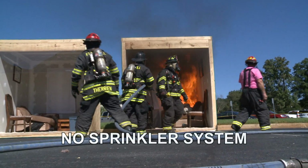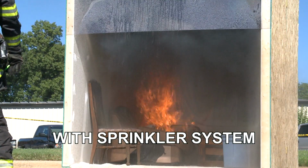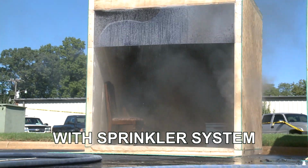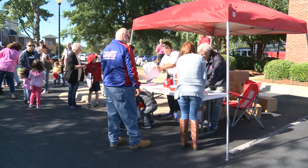Something that I was really adamant on getting was a side-by-side burn cell, and the Elks Lodge of Fort Mill was more than gracious enough to provide monetary support for us to build that. They also provided us with much-needed volunteers to support the community that they serve, and to have them serve with us has been great.